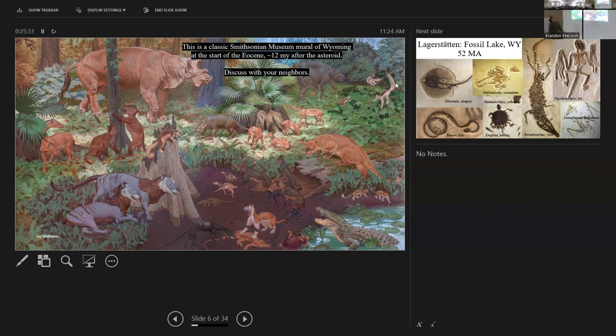I like the idea of alligators in Germany. Alligators are pretty restricted today to the New World. There's one species in China, but alligators in Europe is pretty cool. I love the snakes. Big constricting snakes in Europe, Asia and Africa are pythons, and here's an early python. Whereas in the Americas, we don't have pythons, we've got boas. And here in Wyoming we have this big boa, which is very fun. So we're seeing these distributions existing in different ways, even back then.